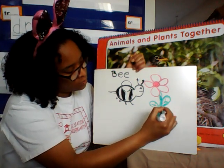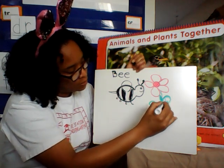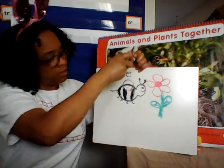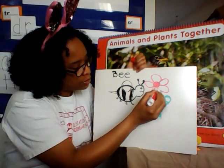And around for that leaf, and around. Add some little lines for the details. I'm going to add some other little lines in my flower for a little extra detail.